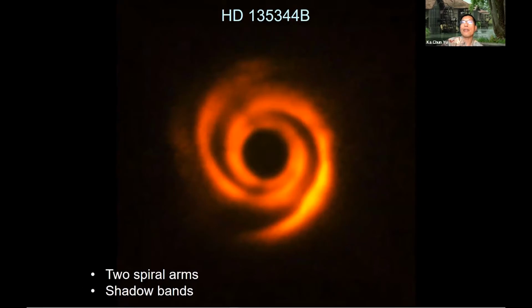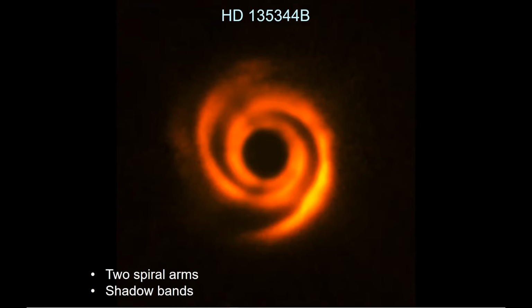Here is yet another example. In this case, HD 135344B has a disk that's almost exactly face on. So we're seeing directly down into the poles of the star, the polar regions of the star. And here the coronagraph has blocked out almost all the starlight perfectly. So you don't see anything from the center at all. And here we see some nice spiral patterns in the accretion disk, just like we saw in the simulation.